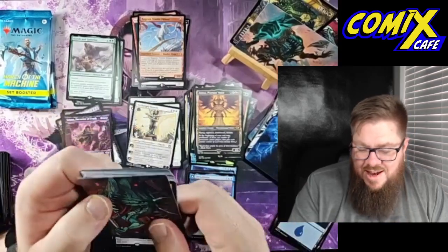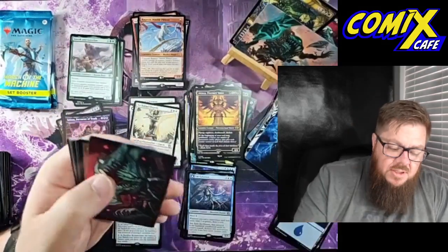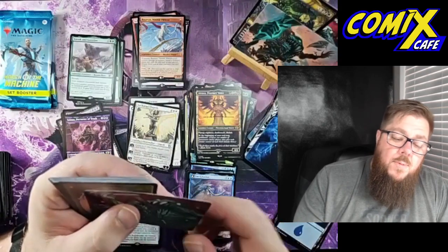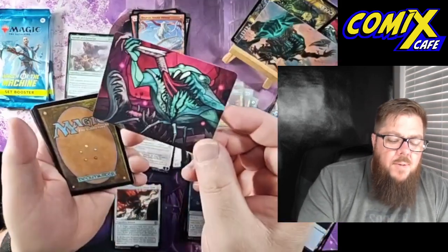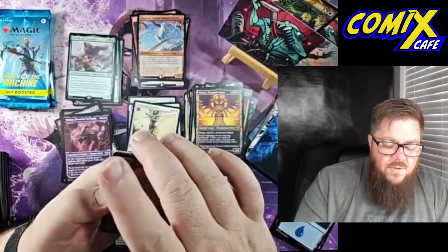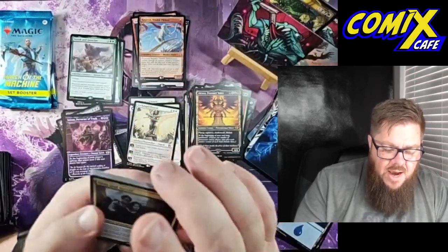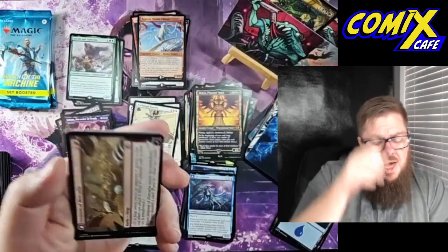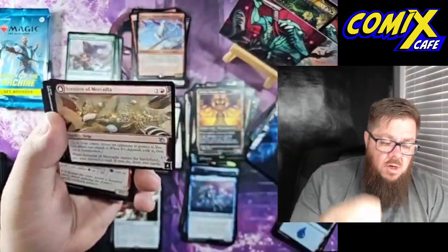Okay. And now we pulled the Yargle by himself. We pulled the artwork for the Yargle and Multani by itself. We pulled the Yargle and Multani card, and now we're pulling the Yargle by himself artwork. That is 4 iterations of our guy Yargle. So, ask and ye shall receive.